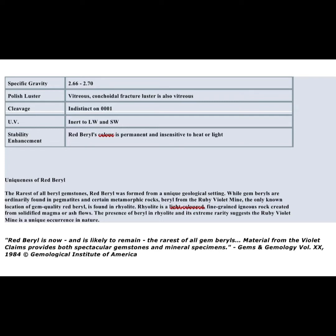Uniqueness of red beryl. The rarest of all beryl gemstones, red beryl, was formed from a unique geological setting. While gem beryls are ordinarily found in pegmatites and certain metamorphic rocks, beryl from the Ruby Violet Mine, the only known location of gem-quality red beryl, is found in rhyolite. Rhyolite is a light-colored, fine-grained igneous rock created from solidified magma or ash flows. The presence of beryl in rhyolite and its extreme rarity suggests the Ruby Violet Mine is a unique occurrence in nature. Red beryl is now, and is likely to remain, the rarest of all gem beryls.